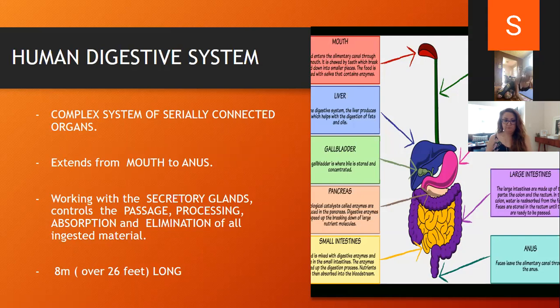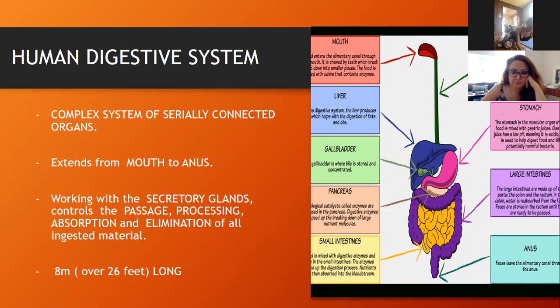It is a tube-like organ that works with the help of secretory glands, and it controls the passage, processing, absorption, and elimination of whatever ingested material. It starts from the mouth. Apart from this tube, the mouth has three pairs of salivary glands that secrete saliva, which has enzymes that help in the processing of digestion.